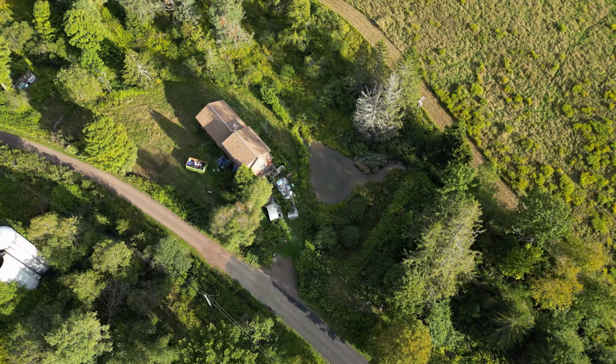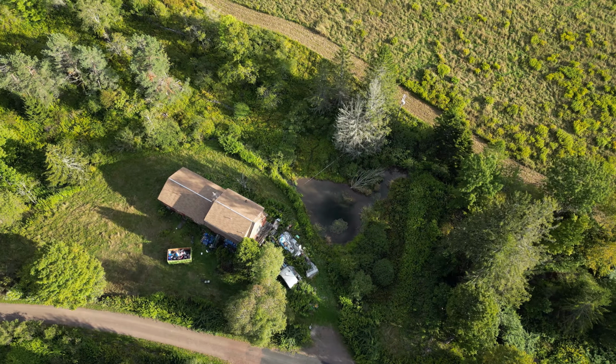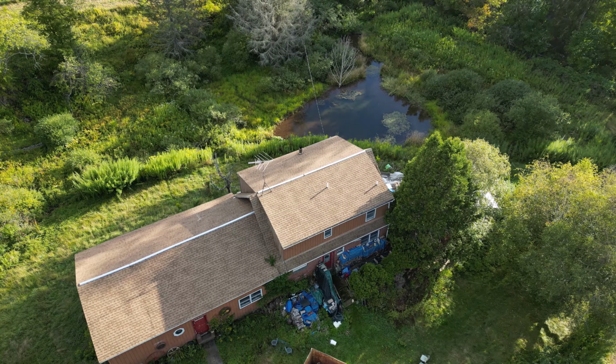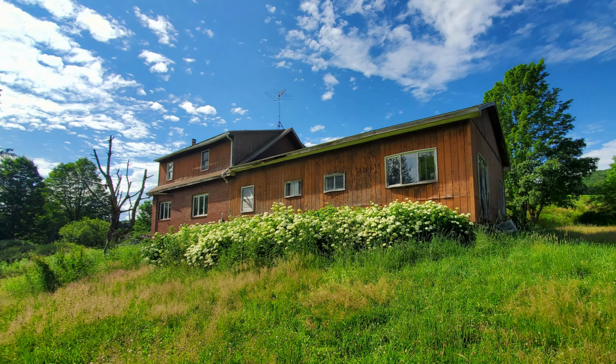And I am traipsing myself through the woods here at 1430 Mountain Brook Road in Bovina, New York. This one is pretty sweet. We have a single family residence. Actually, we have potentially a two family residence, although it only ever became a single family with a kind of a storage side of the house that never got fully completed.